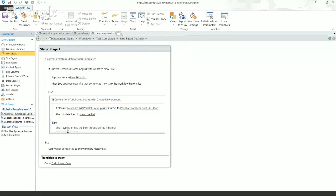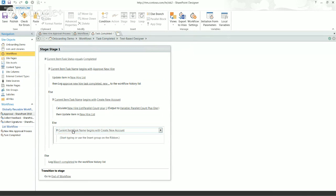So if, and then I'm going to say, maybe I could just copy this. Task name begins with, and I'm going to say something else. Begins with the other one. Oh, I have another thing I need to update in here. This one was create new account.